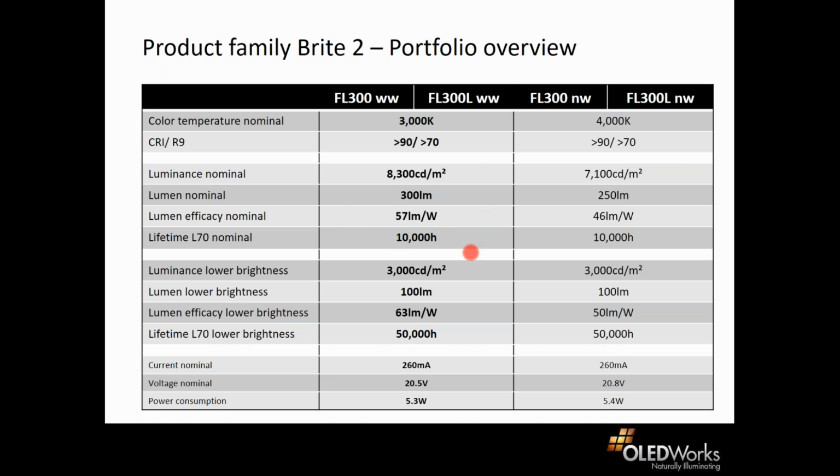Here you can see in one simple table the main characteristics of the Brite 2 portfolio. The nominal luminance for these panels is either 8,300 candela per square meter for the warm white version or 7,100 for the neutral white one. At full brightness, you reach the efficacy of 57 lumen per watt and a lifetime of 10,000 hours, actually for both color temperatures. And our continuously ongoing lifetime tests are showing even a longer lifetime than these 10,000 hours.